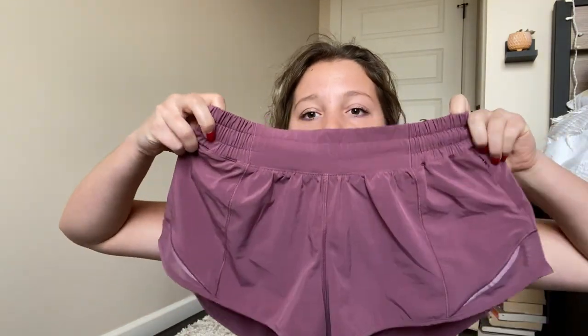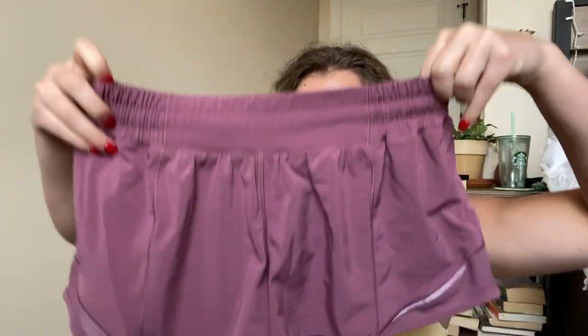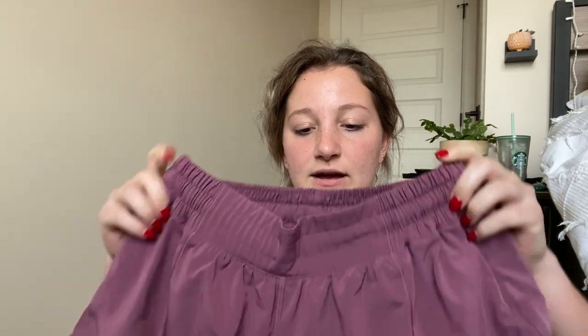So the first thing I'm gonna show you guys are some shorts. I have in the past had an extra pair of shorts, but I did sell those because I didn't like them. So I'm just gonna show you the two pairs of shorts that I currently own. I have these, which are the Hotty Hot 2.5 inch shorts, and I forget what color these are, but basically they're just this pretty mauve color. This is the back. These are a size 8. I really like these shorts. They're super cute, really functional. I love wearing them to practice, so that is a big plus for me. And I also have a try on. If you guys are watching this, you will see the try on.